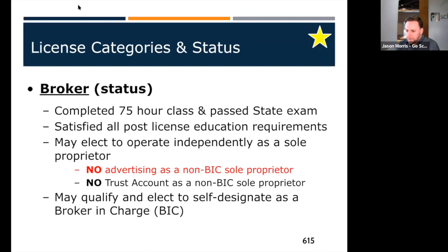Then we'll touch a little bit on another status that's less commonly known, not tested very heavily necessarily, but something worth knowing about. It's called the limited non-resident commercial broker status. That's a mouthful, right? So we'll touch on that. Then we're going to get into the licensing of business entities and talk about firm licensing.